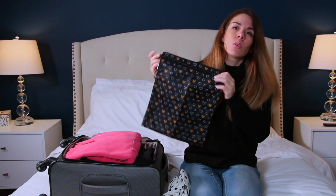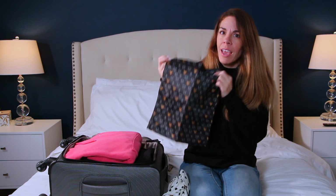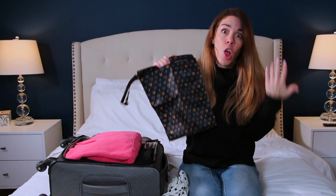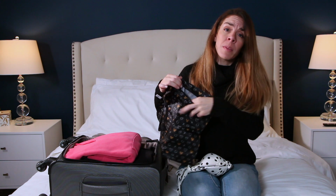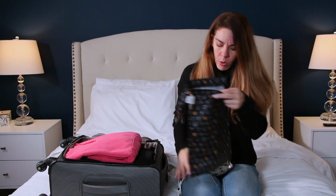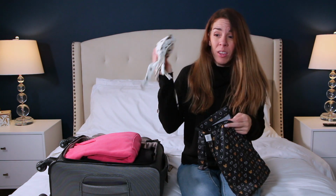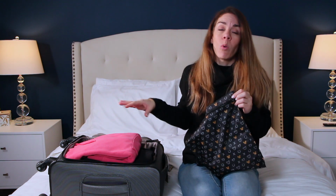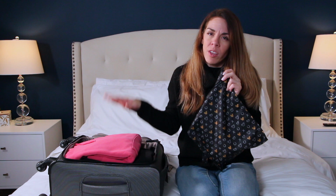This is actually really cool. This is from the company Bumpkins. They actually make wet bags for babies, but I use these to travel all the time. What's great about them is that they're completely waterproof. So if your bathing suit is wet when you're leaving the hotel, you can just throw this into the wet bag and not worry that it's gonna wet the rest of your clothes in your suitcase.